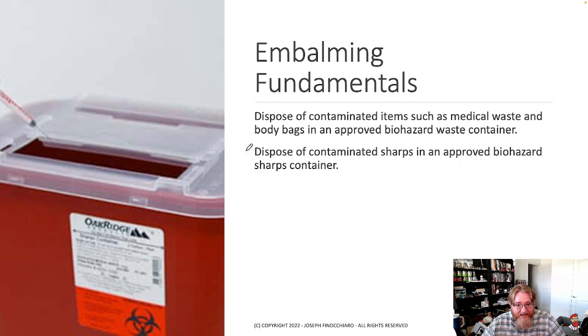Dispose of contaminated items such as medical waste and body bags in an approved biohazard waste container. Dispose of contaminated sharps in an approved biohazard sharps container.